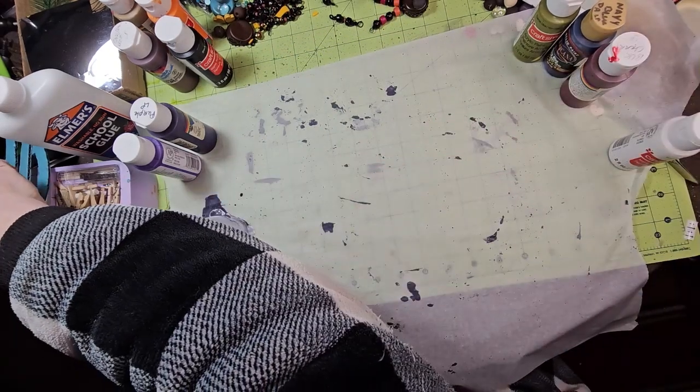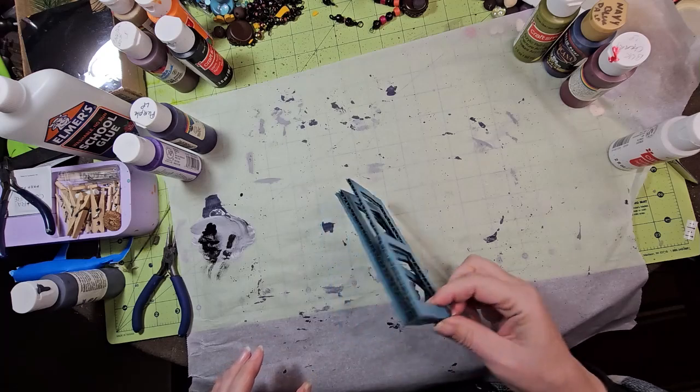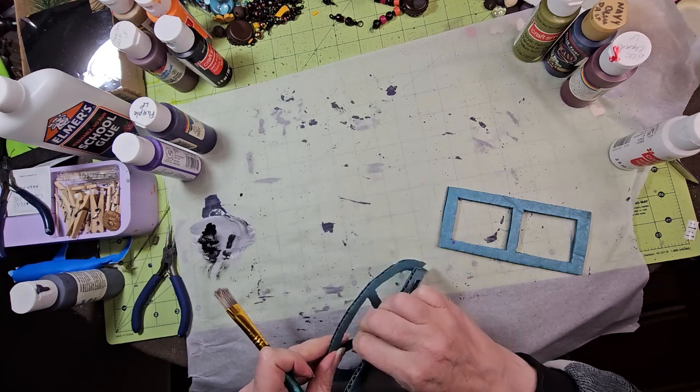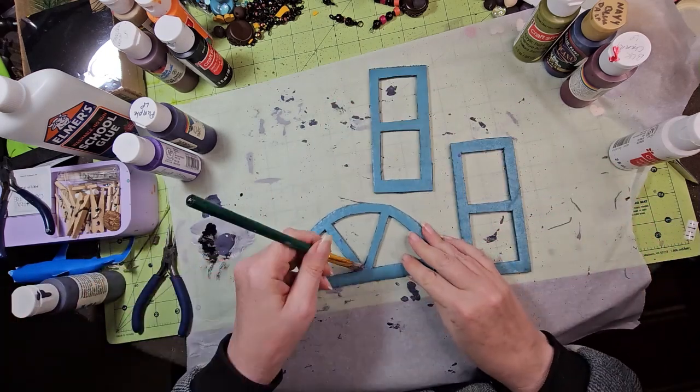Alright, now for the door itself. So what I'm thinking, and I've done several of these type of doors much, much smaller, but we can do it in big form. No big deal. So I got some a little bit thinner cardboard I found.